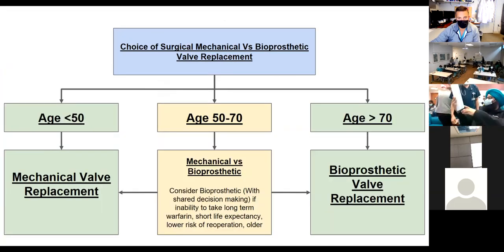And then Navi loves this flowchart. Don't you, Navi? It's one of my all-time favorites. Yeah.